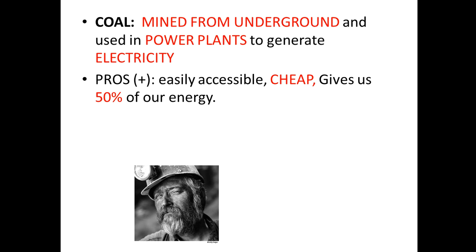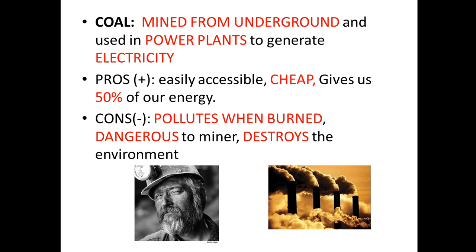The good thing is coal isn't that deep under the earth, so it's easy to get. It's cheap, or inexpensive. It gives us 50% of our energy right now, which is a lot of our energy. Some bad things: it pollutes when we burn it. This smokestack right here is all the pollution when we turn coal into electricity. It's also dangerous to the miner. This guy doesn't look too happy. He has to spend all day underground, and a lot of people die doing this. Finally, just like we talked about yesterday, if we're digging into the ground, we're destroying some of our environment.